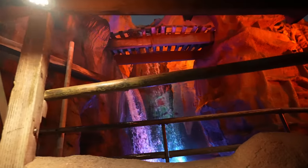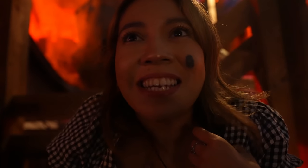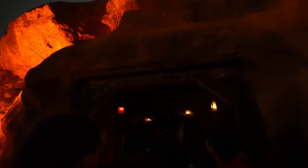Ooh, look at that. This is a pretty waterfall. All right, we got the last cart. All aboard. This is more our speed, huh? Yeah, this is what I like. A little slower, the cruise one. Something that just cruises along. Here we go.